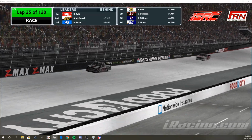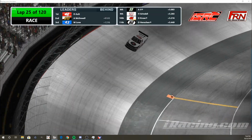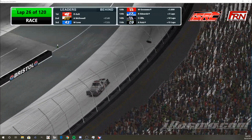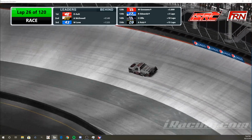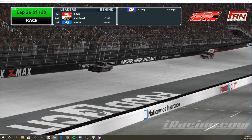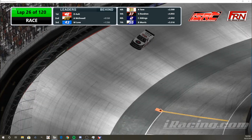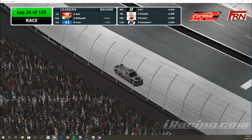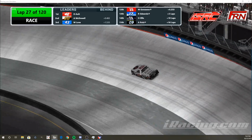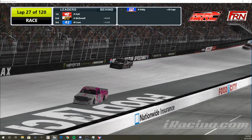Mark Love behind the race leader by 1.5 seconds as he's starting to run the top. Mark Love is running a more interesting line than what everyone else is running. Looks like in turns 3 and 4 he pushes it up towards the top, and arcs it back down to the middle to bottom lane, I'd say. And in 1 and 2, he just runs the middle of the racetrack. Interesting line by him. There's a yellow flag out on the speedway.